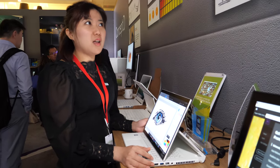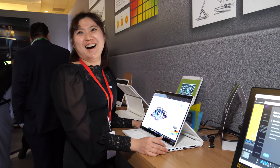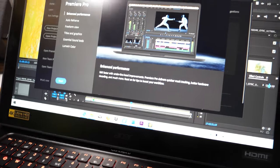HDR? Maybe not. But it's a matte display, not glossy. So there aren't too many reflections, right? Yeah, this is matte. Also matte.